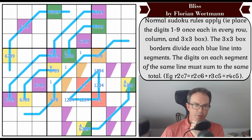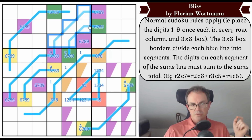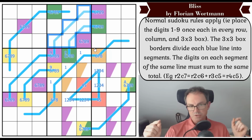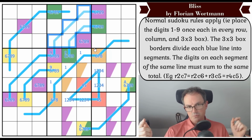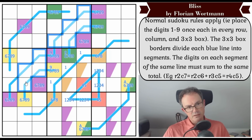What's the maximum? Okay, the maximum that section there can add up to is 17. Which means this section must have 1, 2 and 3 on it. If it only had 1 and 2, then the minimum this would sum to is 1, 2, 4, 5, 6, which is 18, which is too big, because I can't make both of those cells 9. So those cells and these cells include 1, 2 and 3.